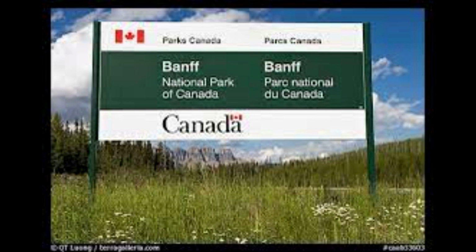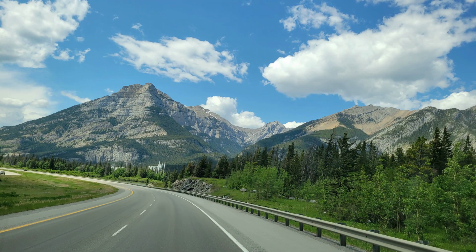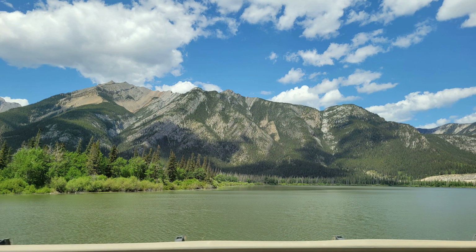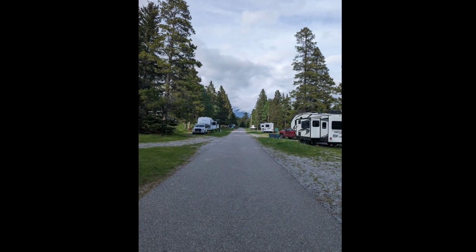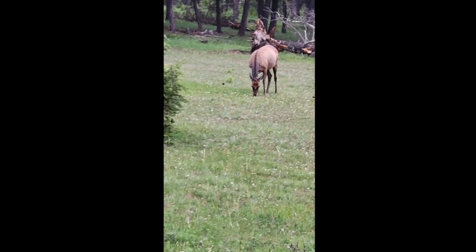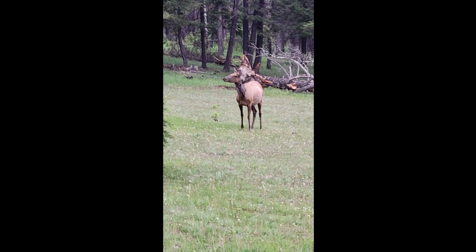The first national park in Canada is Banff, and one we had been looking forward to. First real view of the mountains in Canada, and it is certainly a beautiful place. Our campground was basically a road with pull-offs on each side, which really worked just fine. And there were lots of elk roaming through the campground.